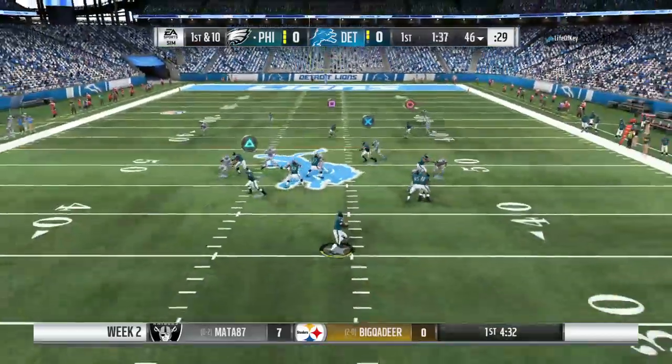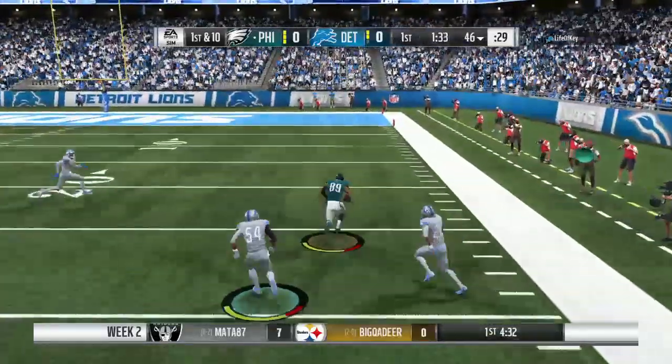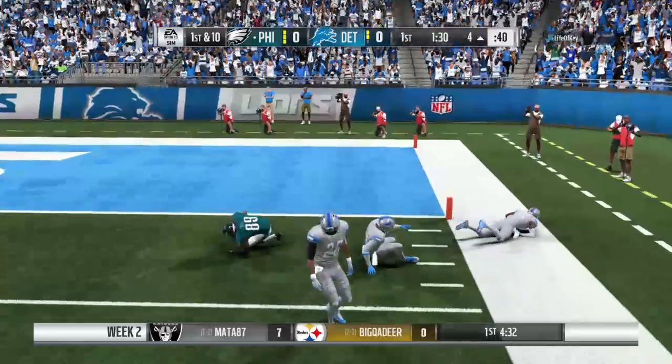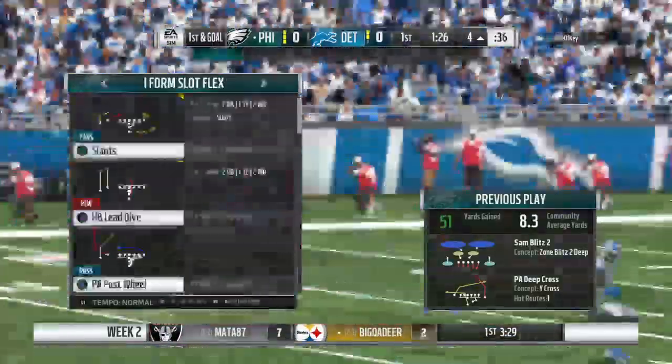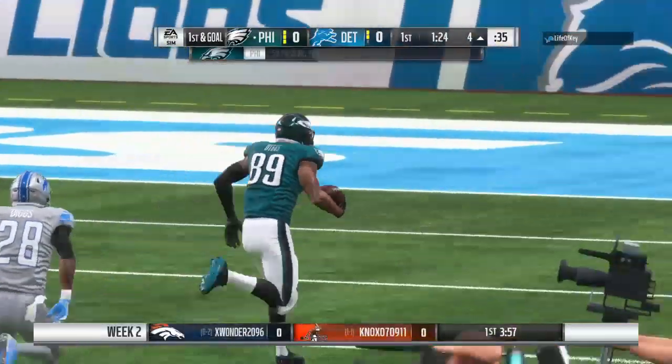Now after the fumble recovery, it's Wentz. He's got it complete to Stephon Diggs. And he takes it down deep into enemy territory. A big play there for Philly. 51 yards.